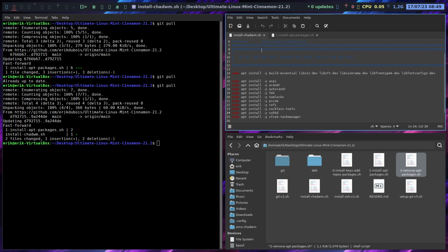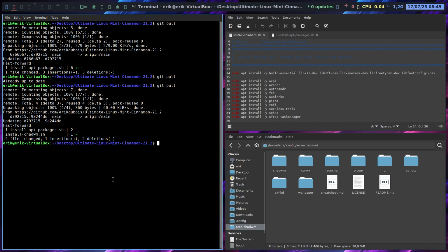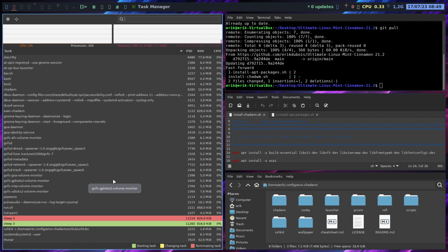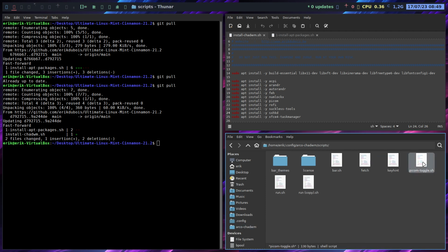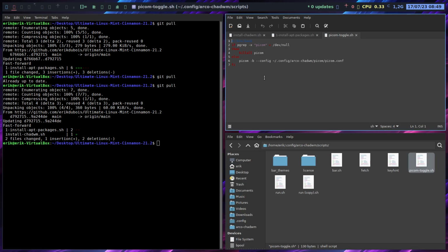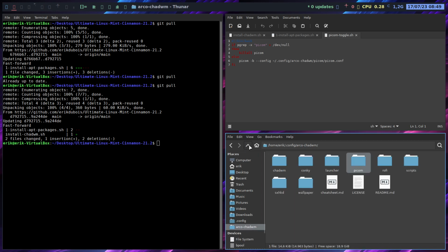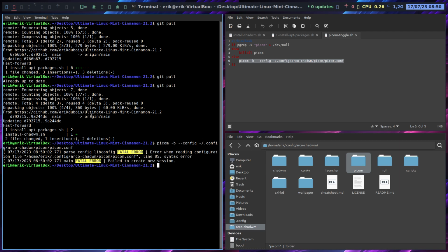Okay, why is Picom not working? Picom, yeah, that's why I went for the task manager, Control Shift Escape. Where is Picom? Picom is just not running. Okay, cool, not cool. To the scripts. Picom toggle, yeah. Let's have a look at Picom toggle. Kill all Picom. There is a picom and there's a picom.conf. So what happens if I do this? Control C, Control Shift V.